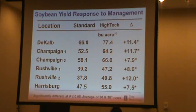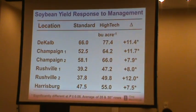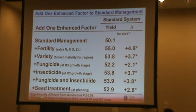Then the question is going to be, I'll show you this side first. If I did one thing, what would it be? And I'm telling you, there's a lot of one things you can do to increase soybean yield. There's a lot of low-hanging fruit on the soybean crop. And so in 2012, I averaged over all these 6 crops. If I added the extra fertility, I gained almost 5 bushels. That's because we're not adequately fertilizing our soybean crop.